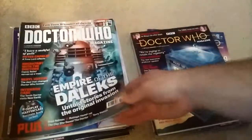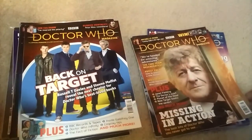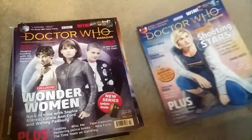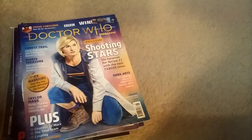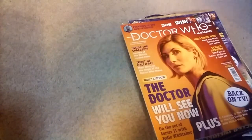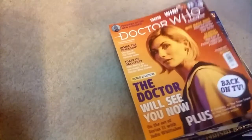Yeah, 522, 523, nice little composite montage photo there. John Pertwee, Tom Baker, 527, and 528. Now I'm missing 529, and I'm going to show some more here. Okay, so I have one last box left of Doctor Who magazine. And then after that, a box of miscellaneous Doctor Who related type magazines. So right now we're at 530, because I was missing 529.